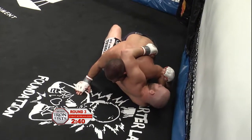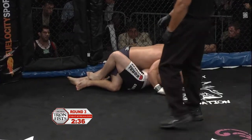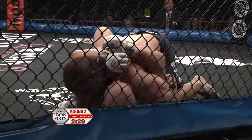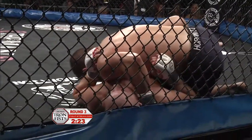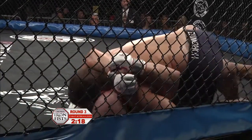Continuing to grind. Kevin Horowitz doing a great job in this third round. Chartier needs to make something happen quickly. He's only got 2.5 minutes to go. Ideally, he would like to get back to his feet here and try to reset himself. It seems that way. You can see where Horowitz has done a great job of controlling, for the most part. There's been a lot of reversals, but a great job of controlling Tyson Chartier on the ground.